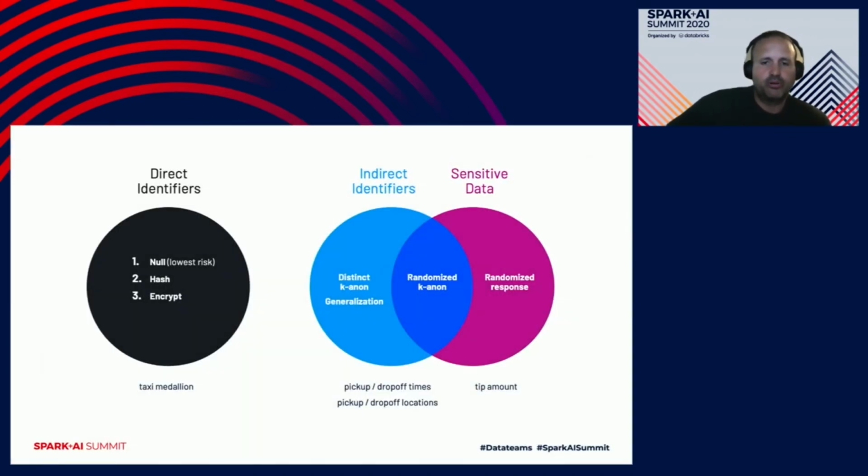These little bubbles kind of walk through the kinds of identifiers you would want to be concerned with and align them to the taxi data and talk about some techniques you could use to mitigate them. So we've got the direct identifiers, which are the taxi medallion. We have the indirect identifiers, which is the pickup, drop-off times and locations. And that was what was used for the linkage attack. And then we have sensitive data like the tip amount, which is what was released about the celebrities that was embarrassing, right?